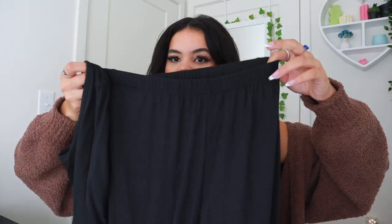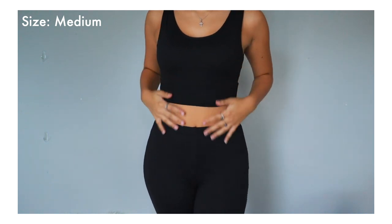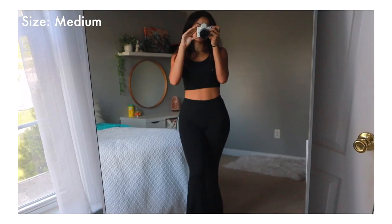So next I got this 2-piece set. It comes with this black crop top tank top, and then it comes with these black legging pants that are flared at the bottom. And I just think these look so good together. It's really casual and comfortable. So I feel like this would look cute with a jean jacket or just by itself. I just think it's very cute and comfortable.